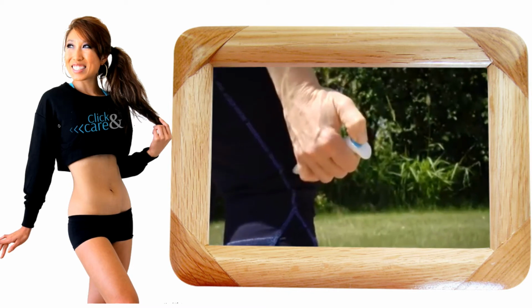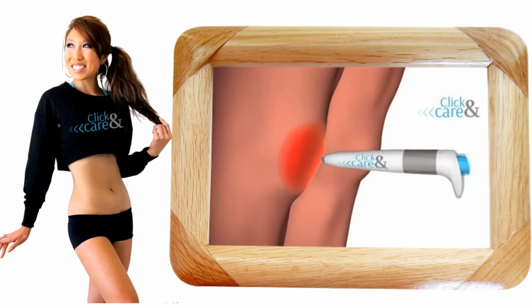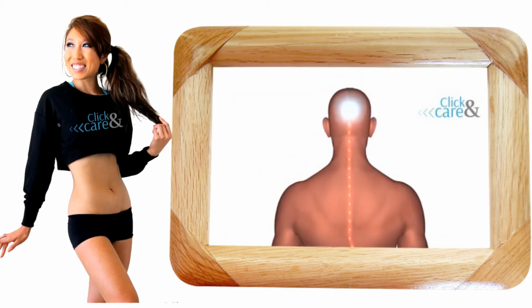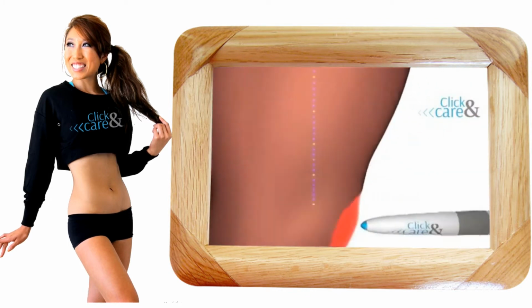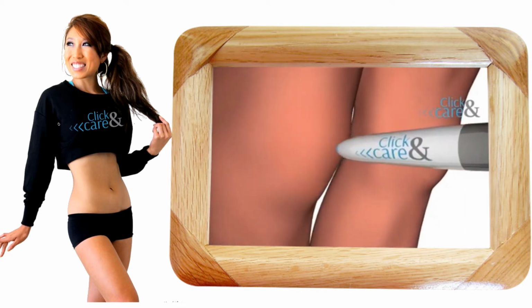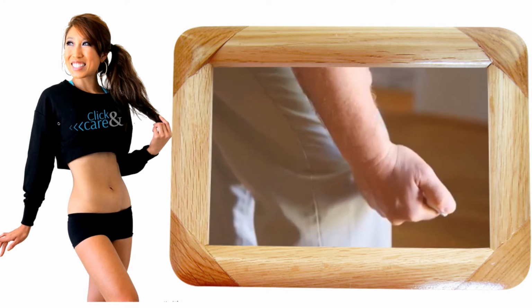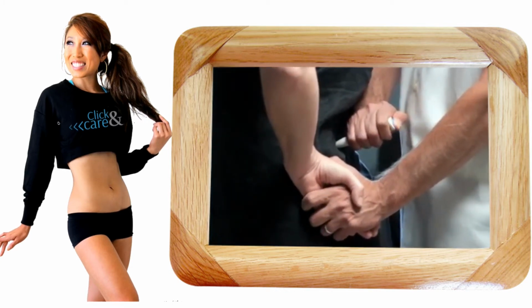Here's how Click and Care works. When you press the button down, a quartz crystal inside creates a low-frequency impulse. This provides stimulation to accelerate the release of endorphins. Endorphins are your body's natural painkillers. They immediately start to relieve your pain and stop the hurting. Simply place it right on the area where it hurts and keep clicking 30 to 40 times. This should take about a minute, and relief is on its way.